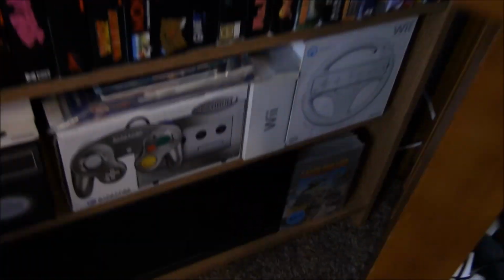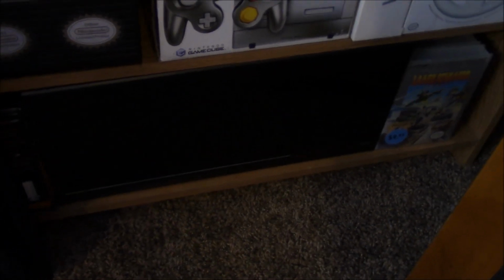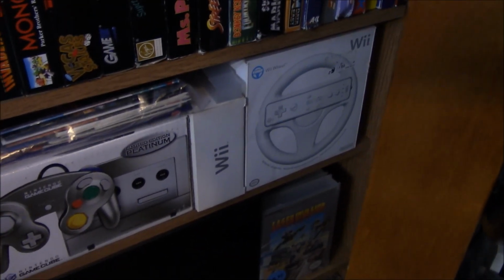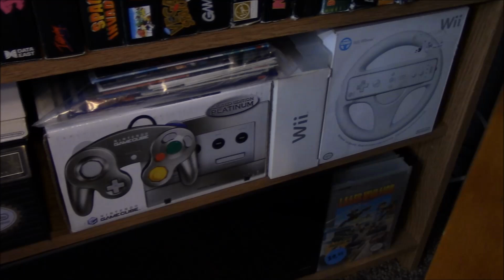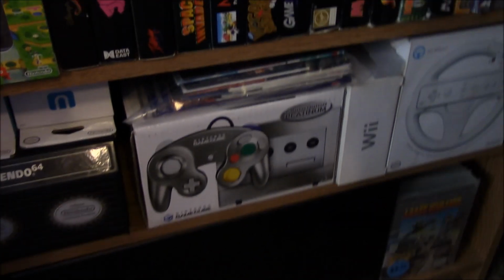Coming up, we'll start down here. This case is not being used right now. This is where I used to store my PS1 games. It's currently not being used. It will be once I get an overflow. Got the Wii steering wheel, complete in box. That's actually the gun with Link's crossbow. There's the box for the silver GameCube.